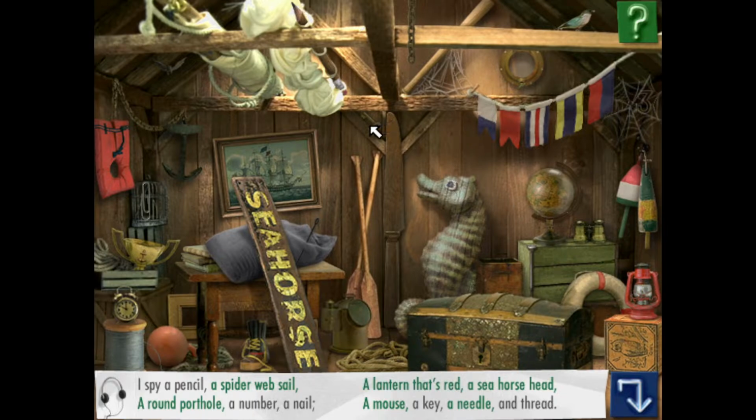it's just a lantern that's red, a key. Where's the thread? Right there. Thread. A number. A nail. Where's this nail? Nail. A key. There's a pencil. A pencil. I'm gonna move in close. That's not a nail, that's like a wooden peg. Oh, there it is. A nail.